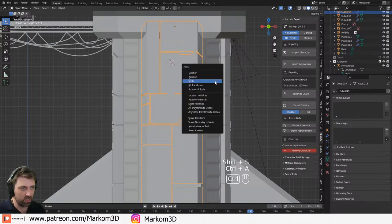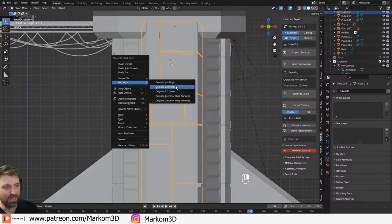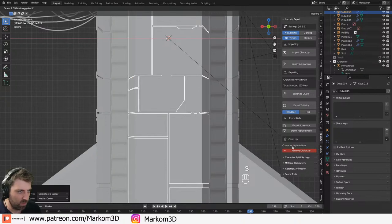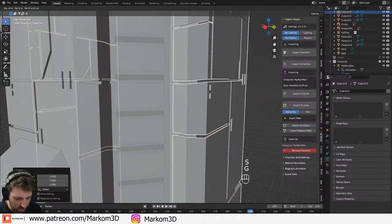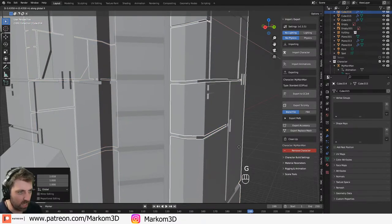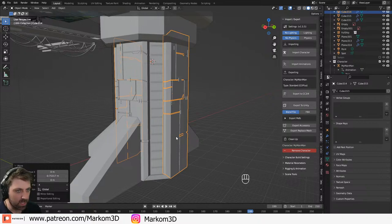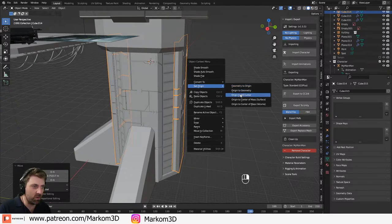Let's go Control A, no, Shift A, no, Control E, Shift E. Right click, set origin to 3D cursor, and then with the 3D cursor, I'm going to scale along the X. So it's sitting something like that. Probably scale it some more. And now let's go G to the X, G to the Y. Something like that. That is now off. Right click, set origin to 3D cursor.